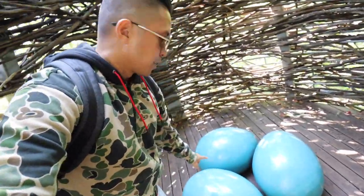So we're chilling in the bird's nest right now. These eggs are about to hatch. A couple of pterodactyls from prehistoric times.